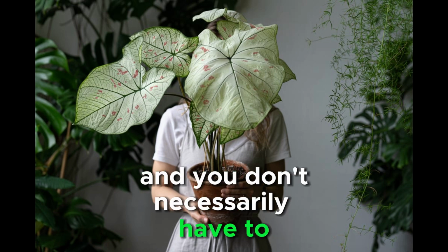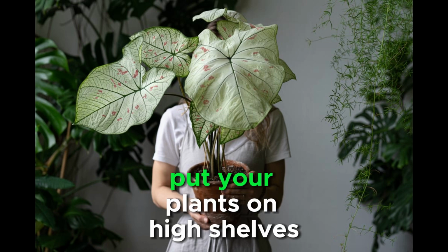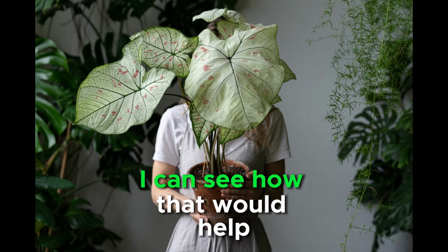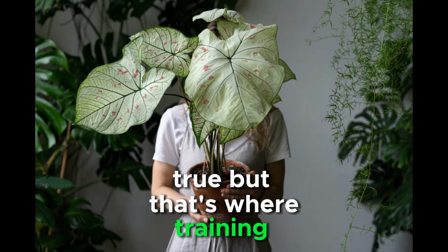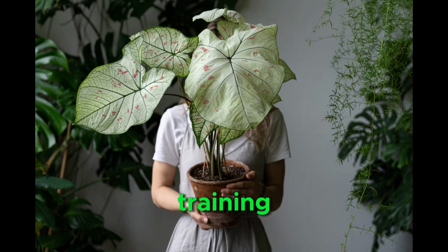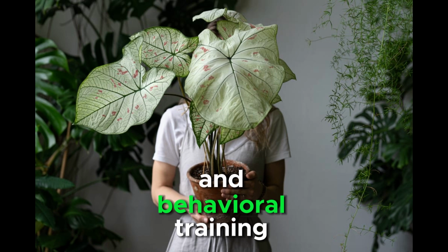And you don't necessarily have to get rid of all your plants, but you do need to be strategic about placement. Think vertical. Like put your plants on high shelves or in hanging baskets, anywhere your dog can't easily reach them. Okay, I can see how that would help. But some dogs are pretty good jumpers. True. But that's where training comes in. Teach your dog a solid leave it command. Exactly. If you're consistent with your training, your dog will learn that those plants are off limits. So it's a combination of physical barriers and behavioral training.